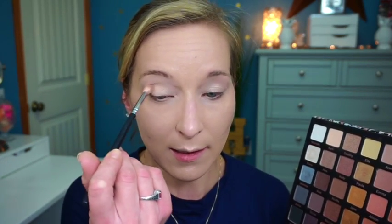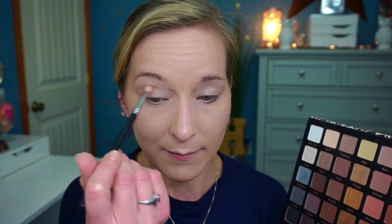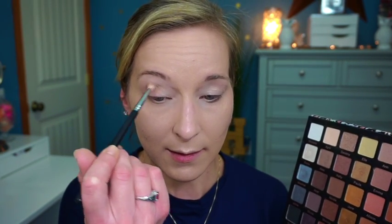So I'm going to go up here to this color called Leslie. And I'm just going to put that into my crease. Lightly into the crease and just blend it out. Blend, blend, blend.